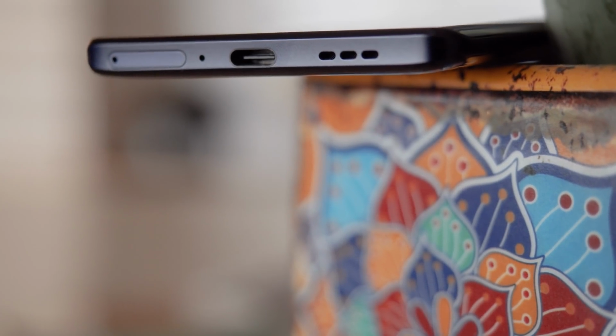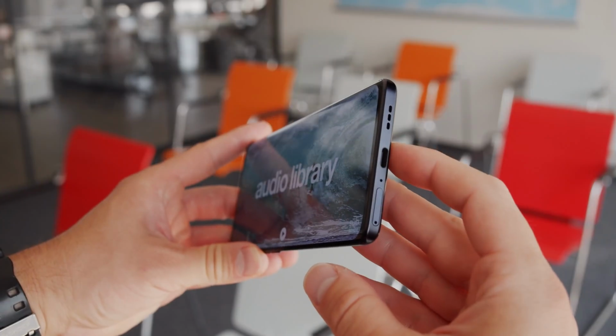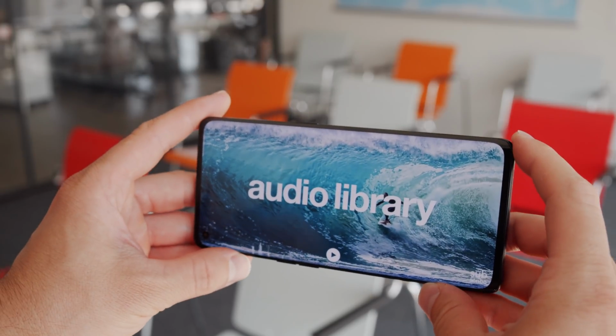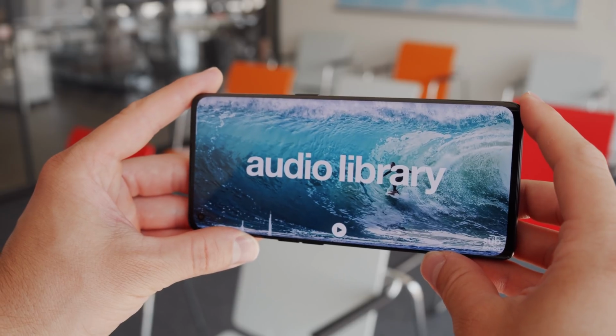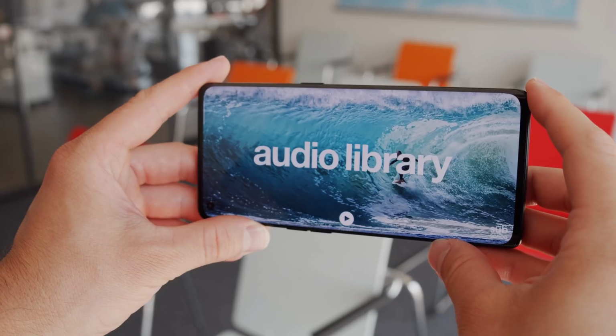The Reno3 Pro 5G has a stereo speaker setup with a downward-facing speaker on the bottom and one hiding in the top bezel of the phone. Loudness is above average, while sound quality was adequate. There's not much bass, which isn't much of a surprise considering the size of these speakers, but vocals were crystal clear.